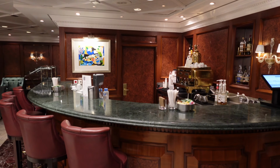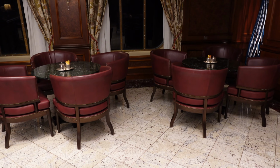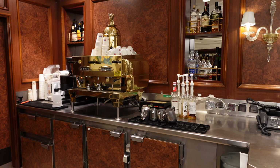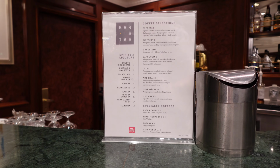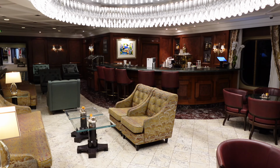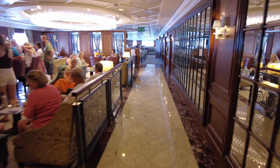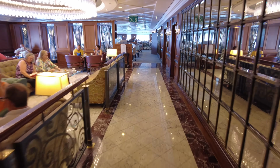Baristas is a spot for specialty coffees during the day, and it turns over into the Grand Bar at night. We spent many mornings and early afternoons at Baristas, including the excellent included cappuccinos and espressos, all of which are complimentary on Oceania. And there's also a little snack bar here with pastries and finger sandwiches and other light bites throughout the day.